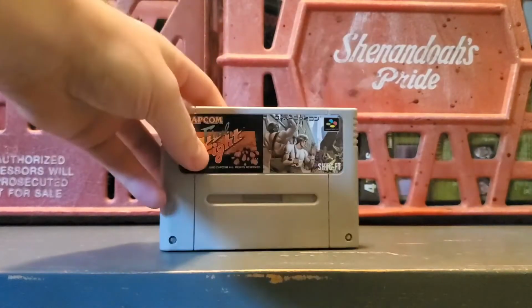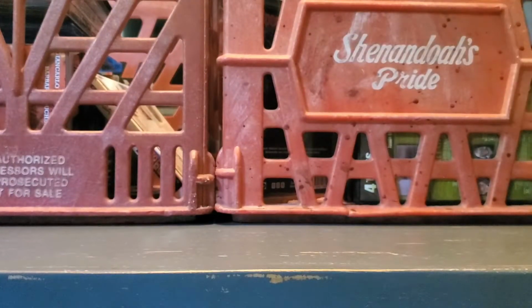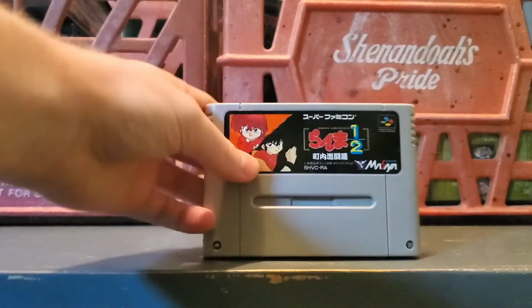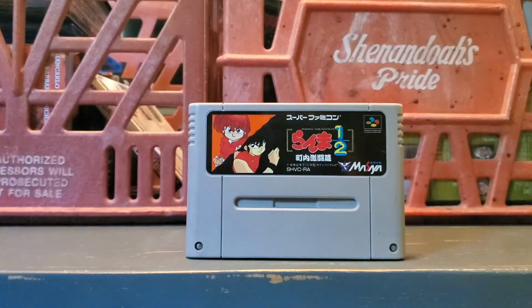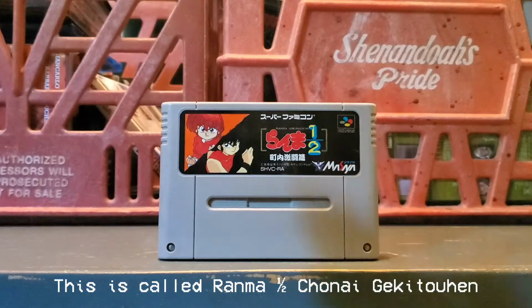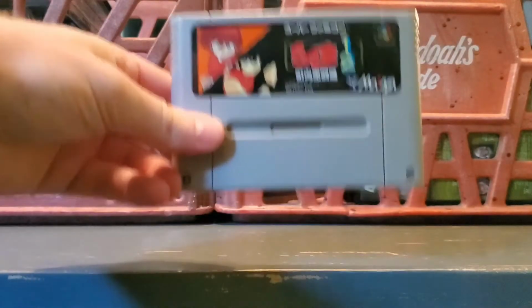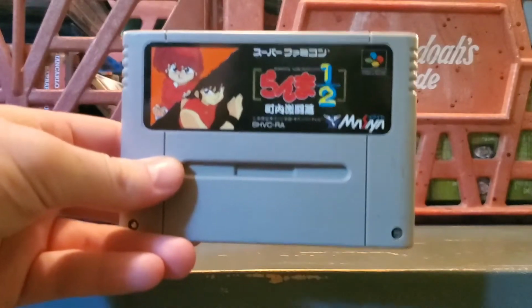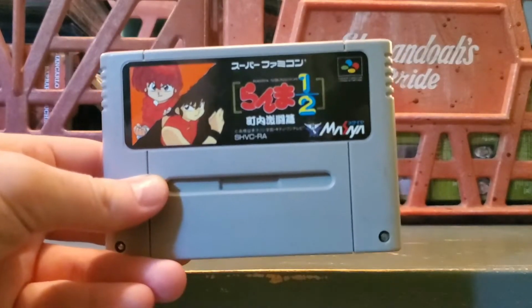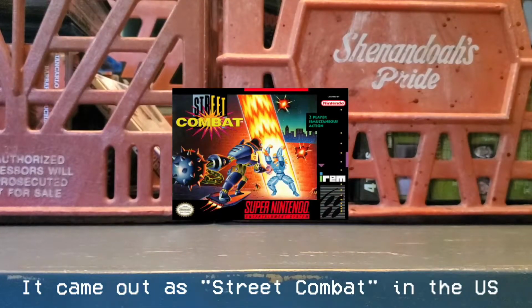Alright, next up we have Final Fight, a rather inferior Super Nintendo port, but still a good port if you're playing by yourself, but that's not really where the fun of the game is had. Right here we have one of the bad Ranma 1/2 games, the terrible ones, the worst one. There are 3 different games. There's this one, there's Hard Battle, which is the only one that came out in the States, and then there's a really good one that is in my collection that I'll talk about here soon enough. But this is the terrible one, and I can't remember. This got reskinned and came out in the States, and I can't remember what it's called. It'll pop up on screen probably right now. But yeah, that's that Ranma 1/2 game.